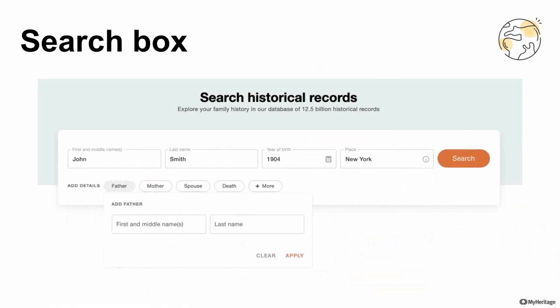If I click on a filter, the relevant fields for this filter will open and I will be able to fill them, just as I filled the name of John Smith. Once I start typing the first name, I will have the advanced options of the first name and the last name as well. Let's say that I typed that his name was Arthur Smith and I clicked apply. What happens is that this information is added. You can see that it's marked now in orange, the father field, and you can see the name that I just added there. This is the information that I added regarding his father.